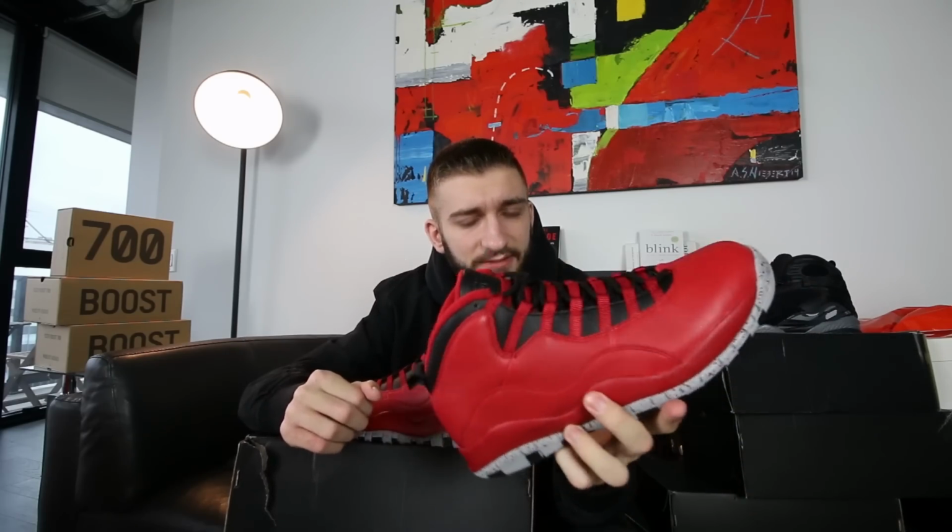I think they're really fresh. It's an all red shoe. I mean, maybe don't wear them in the wrong side of Compton, but besides that, you're pretty much good to go with these. I think this is a great pair of shoes. I know lots of people don't like the Jordan 10, and it's not one of the most popular models out there, but I definitely do think this is one of the best colorways they have done on the Jordan 10.